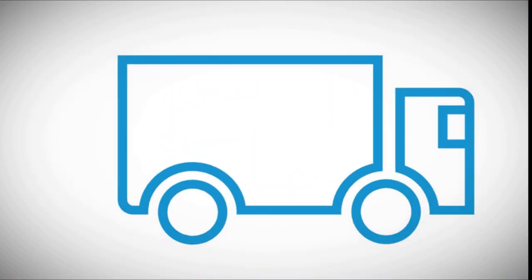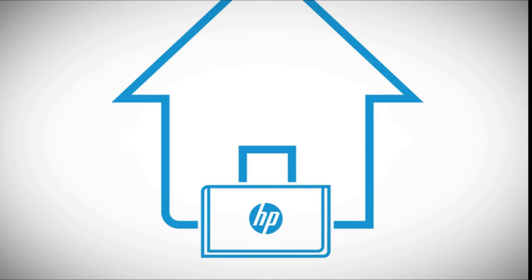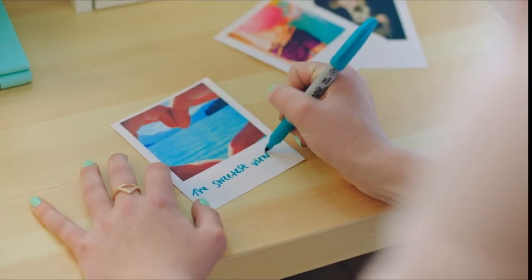And for just a few dollars a month, HP delivers cartridges to your door before your ink runs out. It's the ideal printing solution if you want to save money on ink cartridges, eliminate last-minute trips to the store to buy cartridges, or print color photos for the same price as documents.